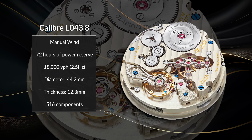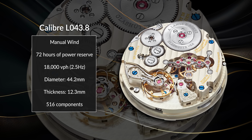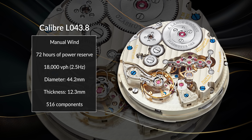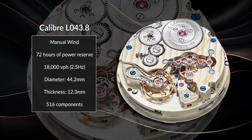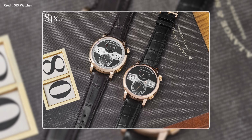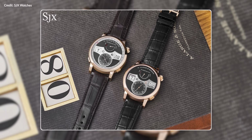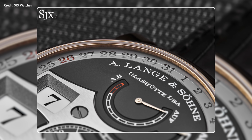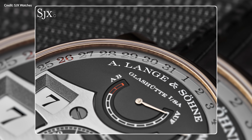It has an insane movement, the L043.8, and this has 516 parts. This is manually wound, hence why it's just that little bit thinner, and it has 72 hours of power. I just feel like that pink gold plays off that grey just unbelievably well. Not to mention the leather strap and also that tiny little bit of red on the dial. The big bold numerals are just so German and so beautiful. Obsessed. Absolutely obsessed.